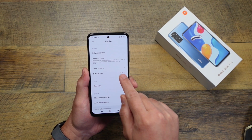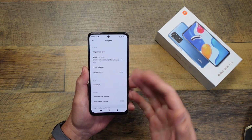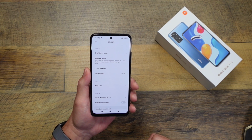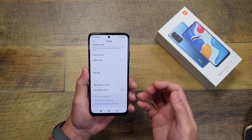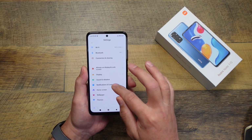Refresh rate out of the box is 60 Hertz, so you can go ahead and move that up to 90 Hertz. Make sure we're taking advantage of that full high refresh rate there. And then you have all your other basic display settings here. So we'll go back out and check the notification and control center.